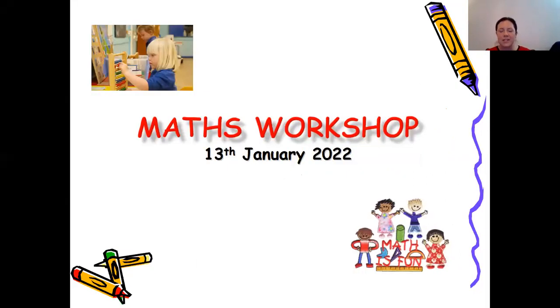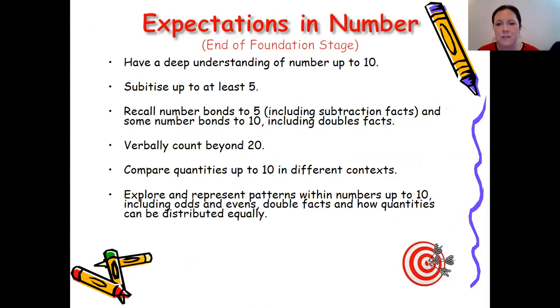From the beginning. Right, so what I was going to share with you first of all is the expectations that we aim for the children to achieve at the end of the reception year. This has recently changed with the new framework of the foundation stage. It used to be about knowing numbers to 20, addition and subtraction and things like that, but now it's very much about the children having a really strong, deep understanding of what 10 is.